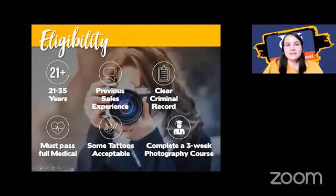So I think to begin, we can just jump into who is eligible for the program. You need to be between the ages of 21 to 35. You would need to have some previous sales experience. Previous sales experience is required from retail, hospitality, or any sales or customer service environment that you were in. You would need to have a clear criminal record. You would be required to get a SAPS verification clearance in order to board onto the cruise ship.